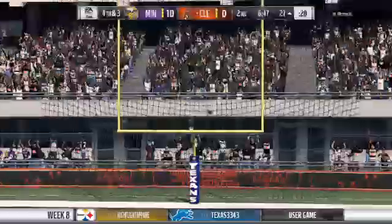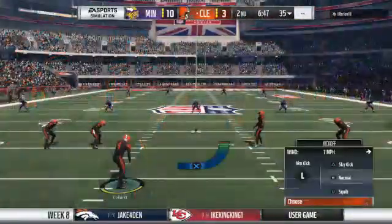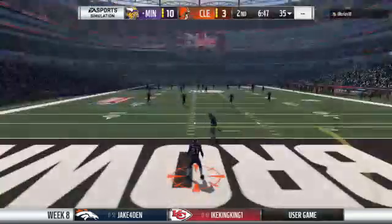And the kick by Gonzalez is good. And they get themselves on the board here. It's 10-3. So it's a 7-play drive, but it stalls out in the end. Let's credit the defensive front 7. They were a little leaky at the start of the drive, but they stiffened toward the end.